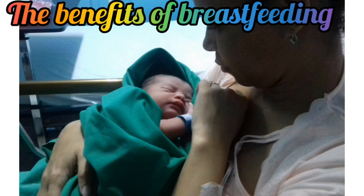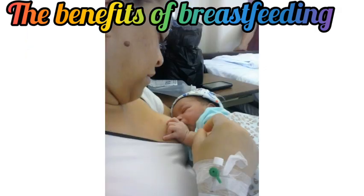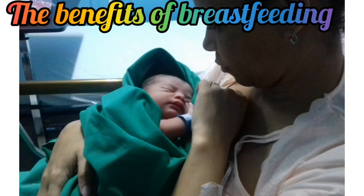Breast milk contains lots of nutrients and antibodies that help boost your baby's immune system and provide nourishment for growth and development. Breastfeeding also allows you to bond with your baby during mealtime.